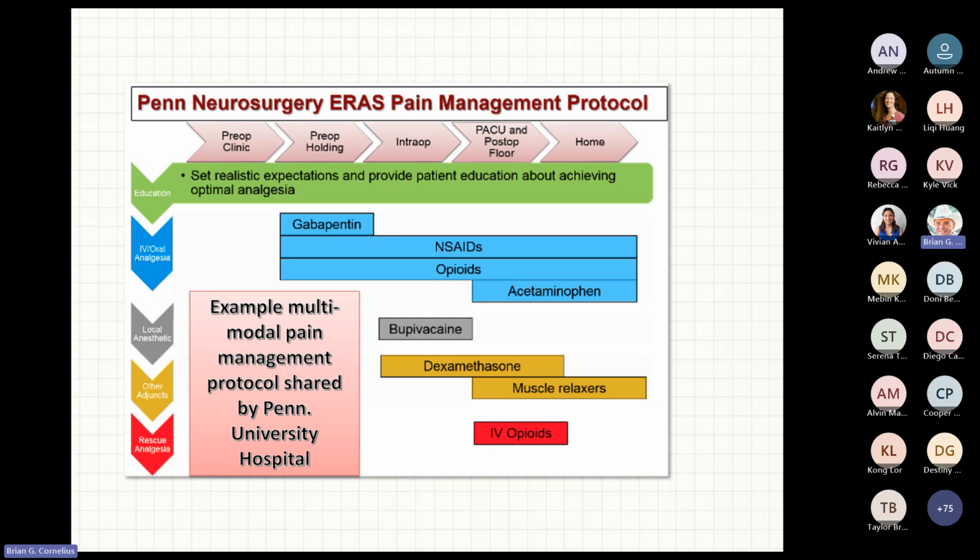So what can we do to control that? One of the big things that's come into favor is the use of gabapentin preoperatively. You may see that a lot of these patients are already on preoperative gabapentin. So make sure that they're getting doses and you may need to increase it. A concern from a pain standpoint is how much gabapentin am I giving and is it going to cause sedation postoperatively?